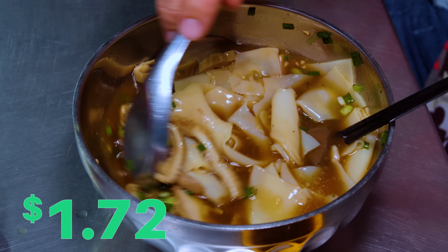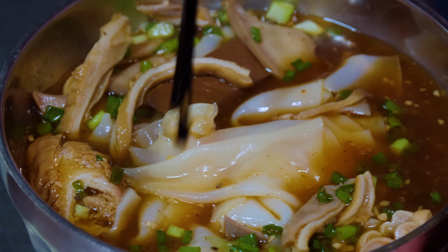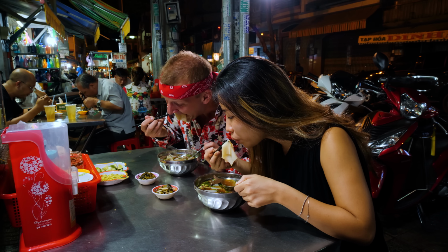So here we have it, this big, beautiful sheet of rice noodle. And then aside from those impressive noodles, we got blood cake, pork, I mean, a little bit of everything in here. Let's go for it, huh? Yeah.